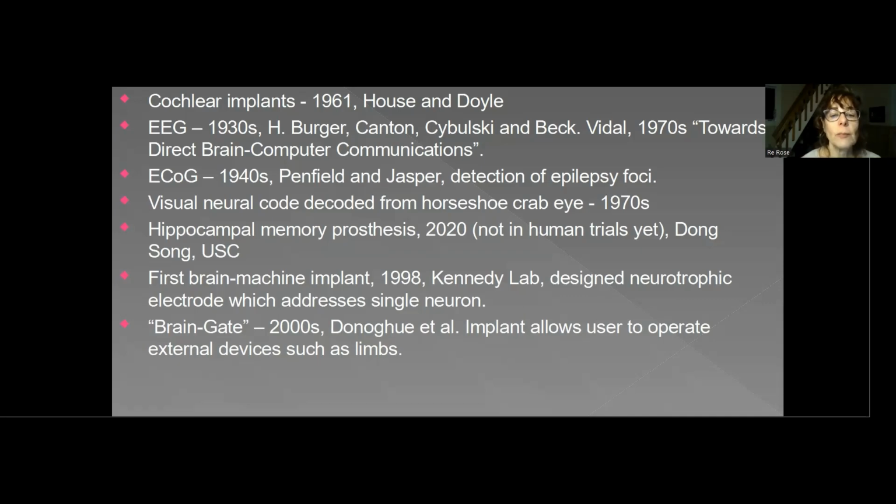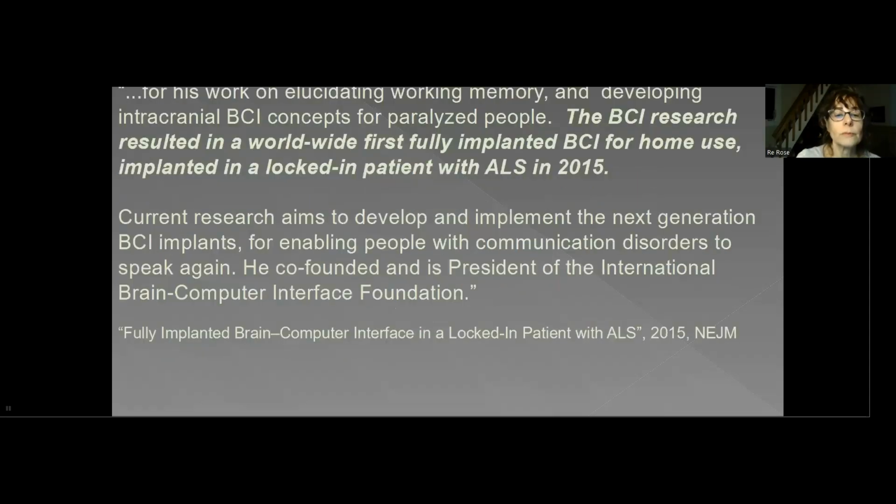The first brain-machine implant or brain-computer interface is recorded in 1998, at the Kennedy Lab. I forget what university it's at. In addition to implanting it and having it work, they also designed what they called a neurotrophic electrode. The special thing about that was that it had the ability to take a signal from a single neuron, and that's astonishing, as early as 1998. Then BrainGate came out in the 2000s, a much more advanced implant that allows the user to operate external devices such as limbs. That's by the Donoghue group.